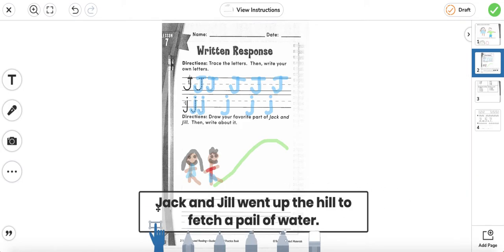Here I have the first letter in Jack capitalized because it's the beginning of the sentence, also because the word Jack is a name, and names need a capital letter. So Jill, I also have the J capitalized because it's the name of a person. It's the first letter in the name. Okay, we're going to go ahead and move on to the next page.